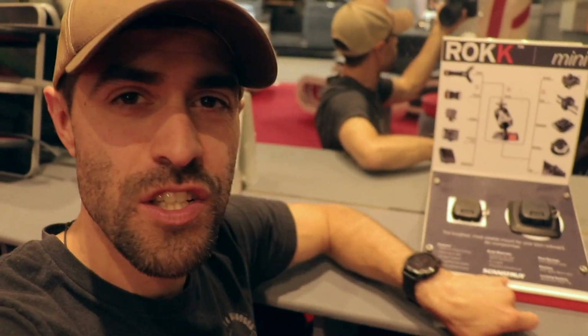But that's what they're called, Rock Mini. I did actually buy that one online, didn't get it free, but yeah, they're really good. They're by Scanstrut. They're very good quality, and they do all sorts of mounts for different things.